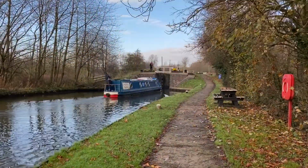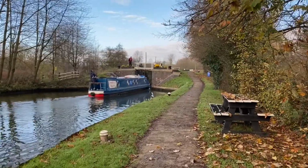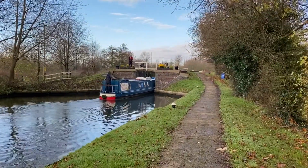Happy days. We are at Watford Flight, just unlocked number 1. This is the first of the staircase. I think there's 4 or 5 in a staircase. I'm sure Rob will correct me.